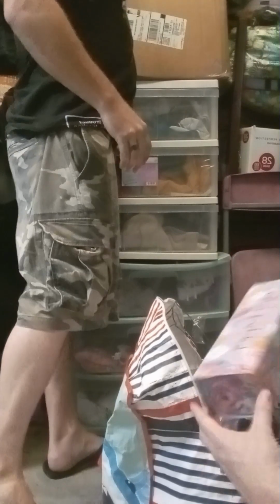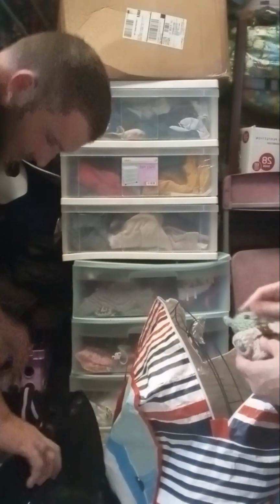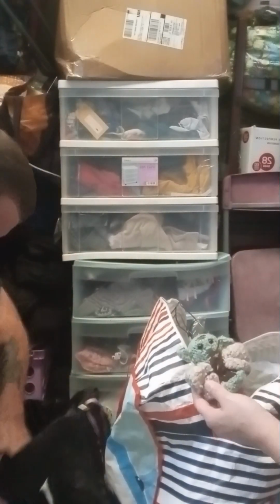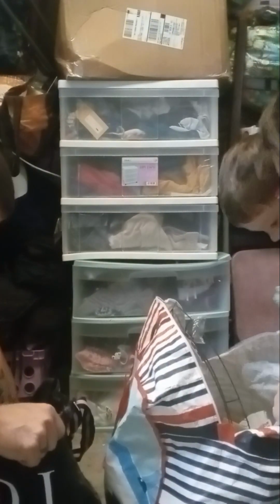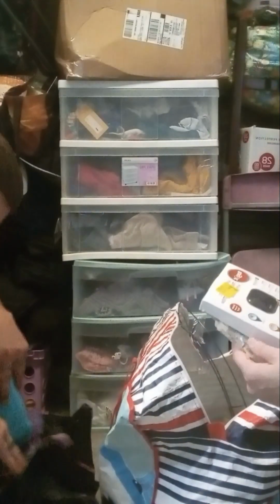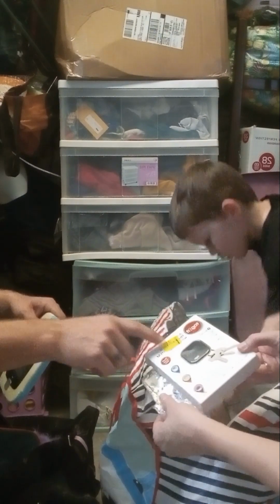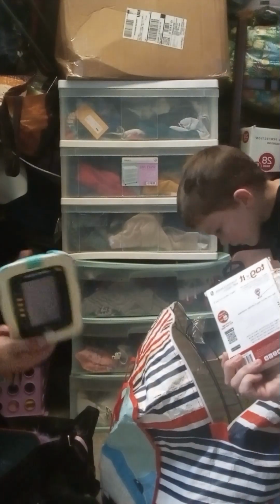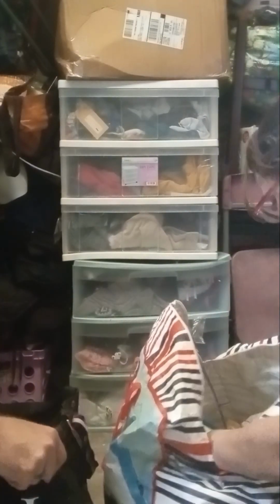Let's grab this one. Happy Box. This is a Victoria's Secret bag. Yoda. I don't want them. You don't want them? Here you go, Thomas. Tag it. Bluetooth. Cool. It was to tag your keys. It's like that's a lock. There's something going on there.